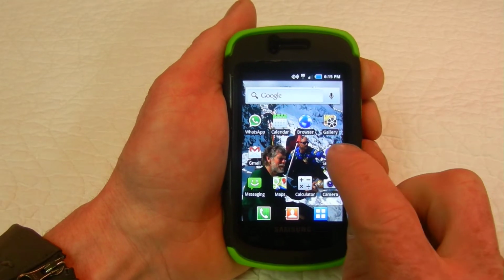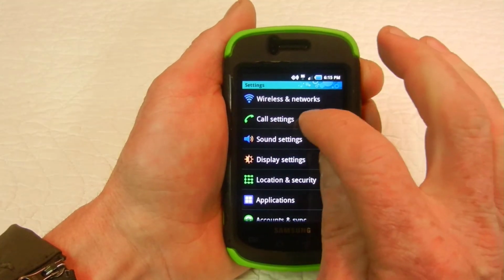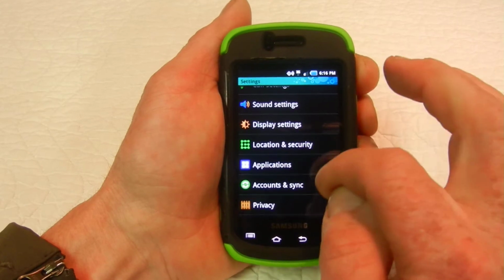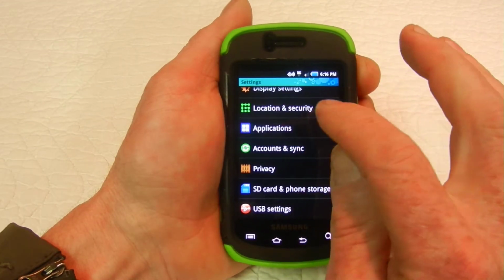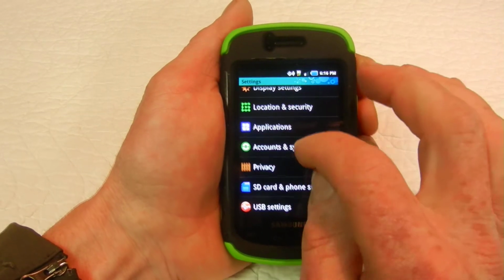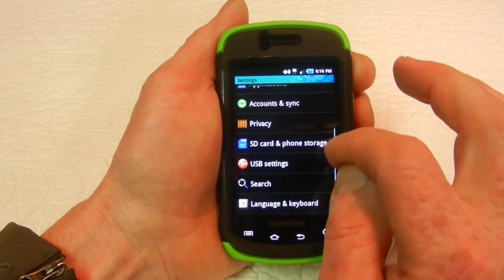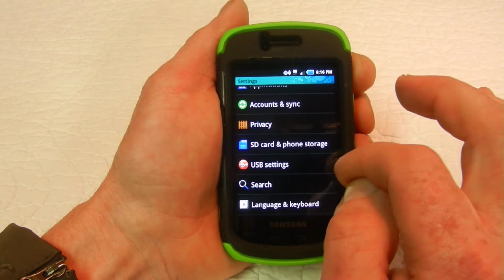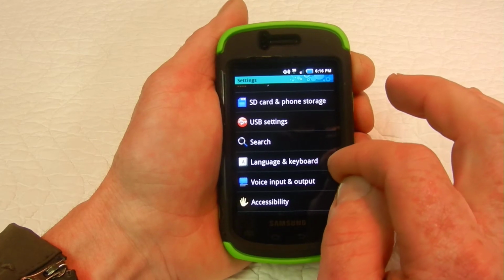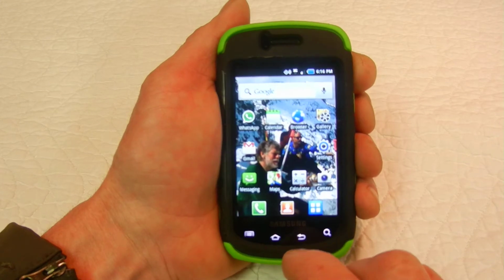Let me just go through the menu here real quick. We'll hit the settings button. So you've got the wireless networks, you've got call settings, sound settings, display settings, location and security, applications. Those aren't the apps, those are applications. Accounts and sync, privacy, here's the SD card and phone storage, USB settings, search, language and keyboard, voice input and output, accessibility, date and time, and about the phone. So it's really got all the same stuff here.